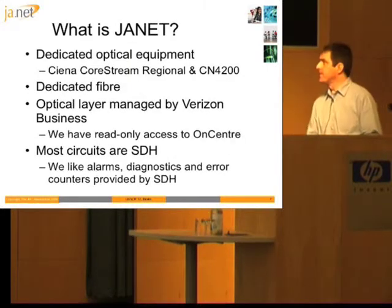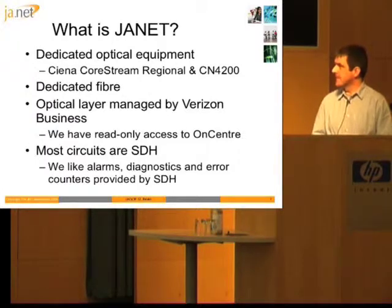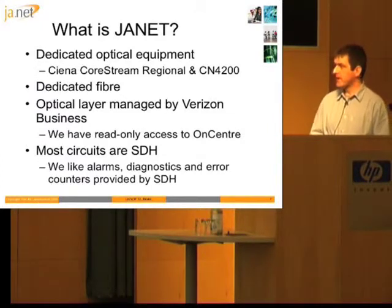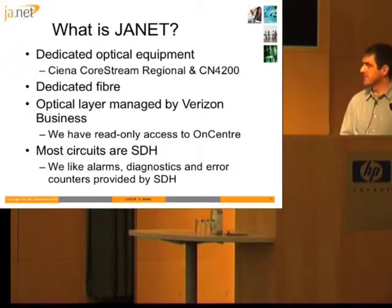Right, so on top of that fiber, we then have an optical infrastructure. This is Ciena CoreStream Regional Systems and Ciena 4200s. The optical equipment and the fiber is dedicated to us, but not managed directly by us. Verizon Business run the network, but we have read-only access to the management systems. So they do all the day-to-day management. They build circuits. They trace up faults, but we can see at quite a low level what's going on.